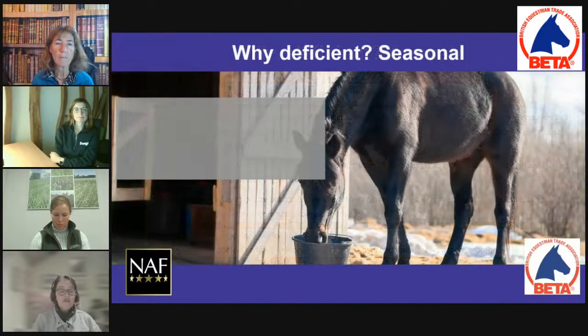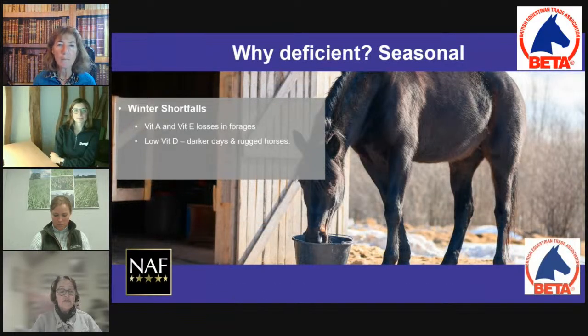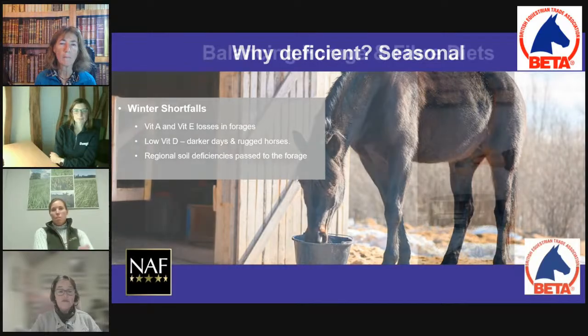And then we have the winter shortfalls that we just mentioned earlier, vitamins A and E, and particularly vitamin D, because of those darker days and rugged horses, and regional soil deficiencies that are passed on to the winter shortfalls.